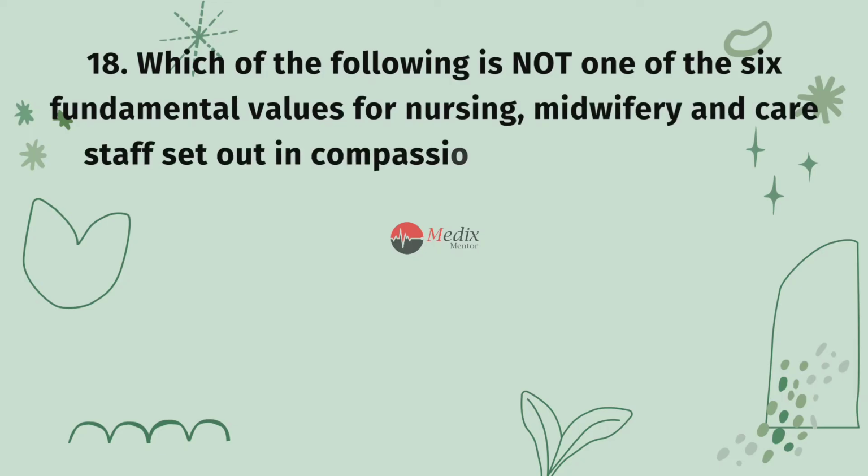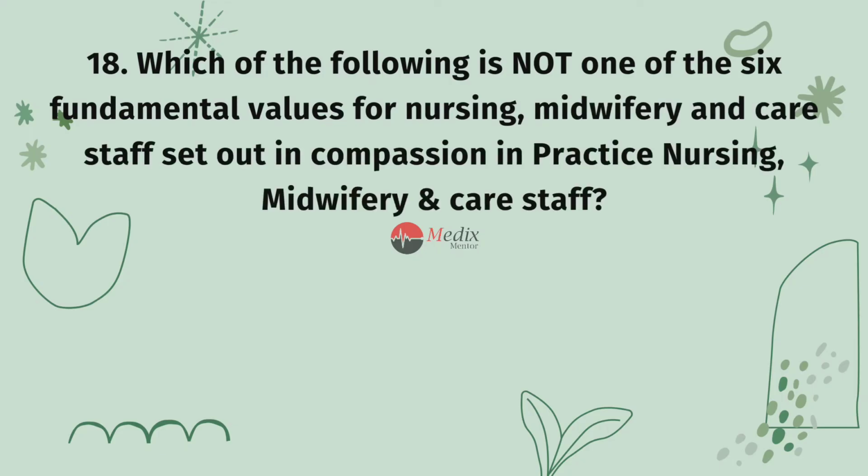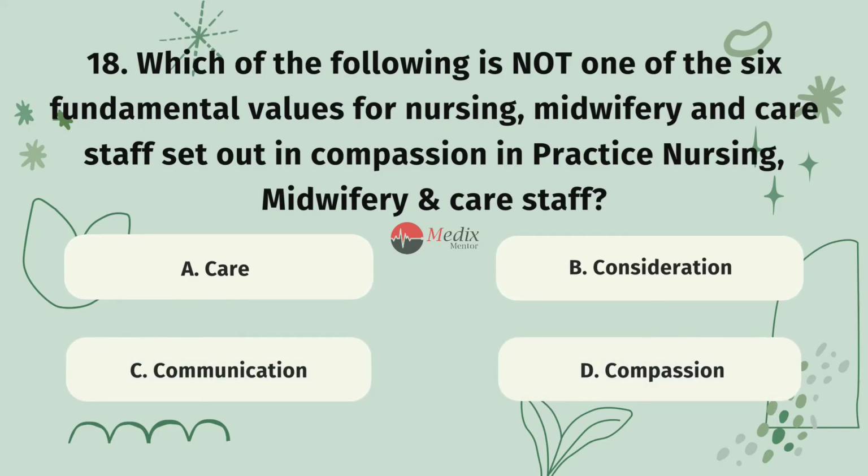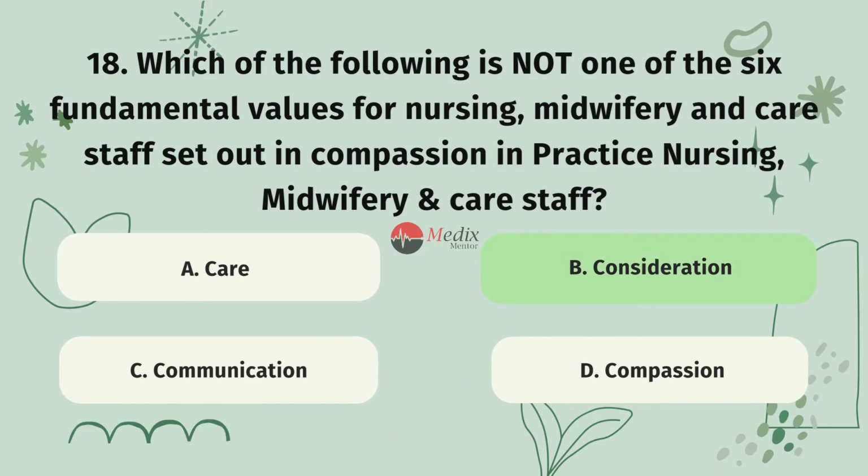Question 18. Which of the following is not one of the 6 fundamental values for nursing, midwifery, and care staff, set out in Compassion in Practice: Nursing, Midwifery, and Care Staff? Option A. Care. Option B. Consideration. Option C. Communication. Option D. Compassion. The correct answer is B.